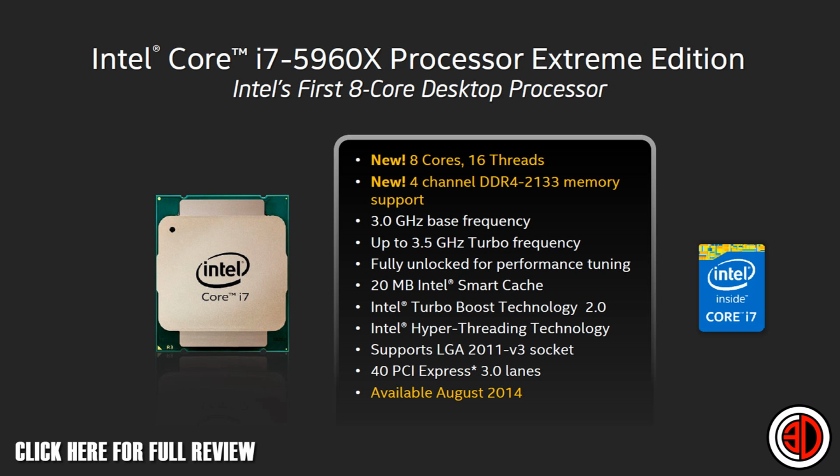Hyper-threading. I love hyper-threading. It essentially just means that your system will see twice as many cores as you actually have. And then the 5960X, as I said, has 40 PCI Express lanes. If you've got the 5820, you're going to have 28 though, just to put these numbers out there for you.